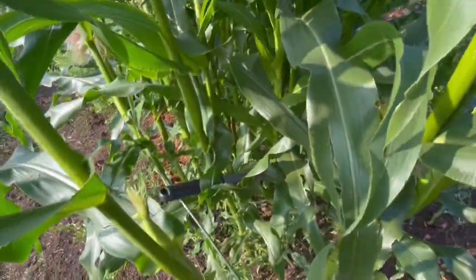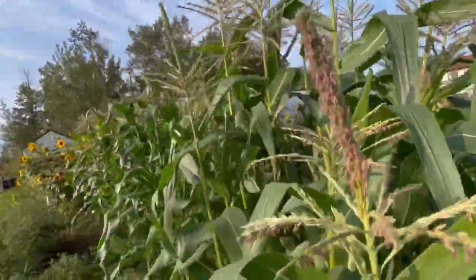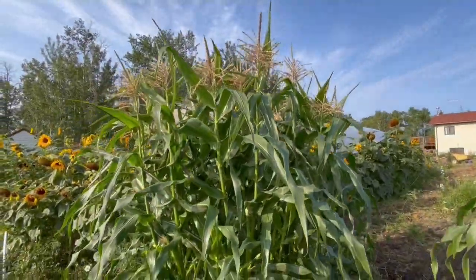I might just throw them in the freezer and give them to the chickens as treats, or give it to the chickens on hot days when we have 30 above and they're really having a hard time cooling down. They really like frozen corn.